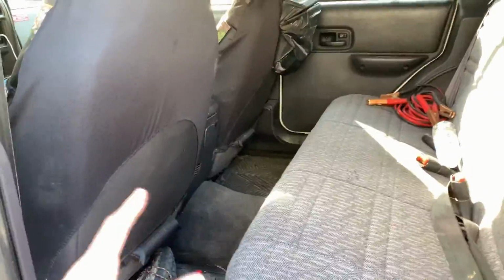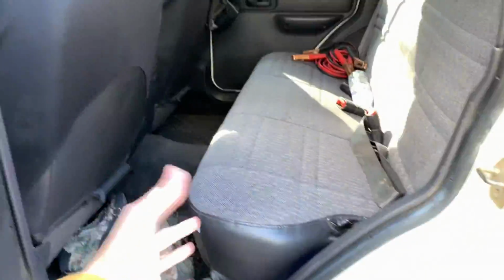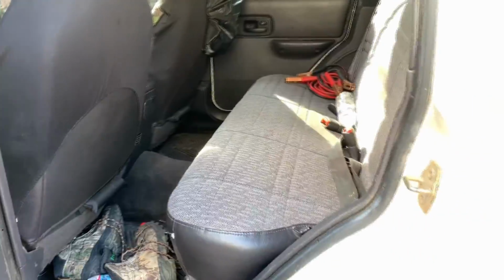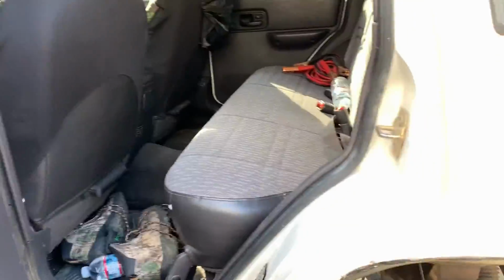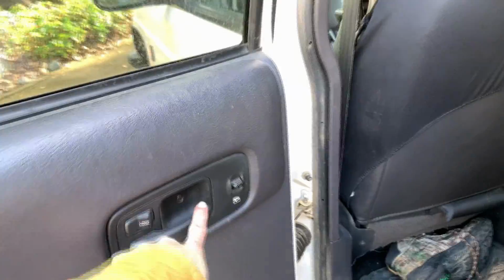And the room here, knee-wise, it's not amazing, but that drop right here kind of makes up for that, and the length of the seat makes a difference too. If you sit all the way back, it's not a problem at all. I've never had that as a problem for anyone except people who have never been in Jeeps before, but the room back here is great, and it still has the electric windows.